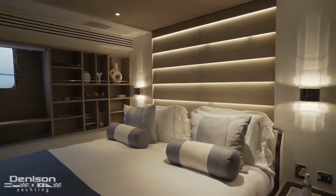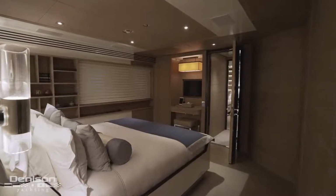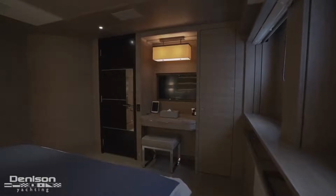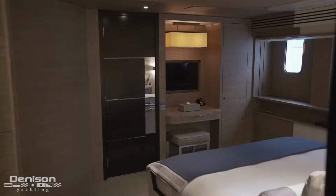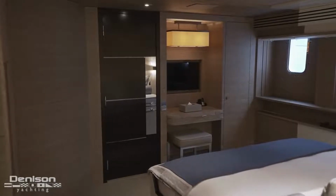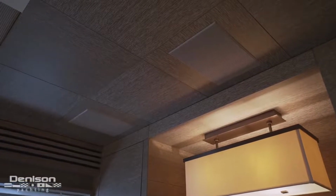Looking forward of the windows, we see intricate bookcases that match the level of carpentry seen throughout the rest of the yacht. As I mentioned, there are 2 of these VIP cabins found below decks, and they both have desks at the foot of the beds, as well as TVs that tie into the yacht's entertainment system. It's worth pointing out that most of the entertainment package remains hidden from sight whenever possible, as seen with the speakers mounted into the ceiling.